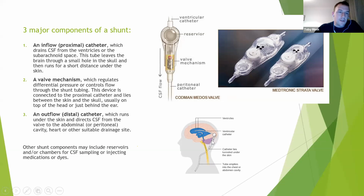The shunt then tends to sit just behind the ear, and then it has a valve mechanism, which is normally magnetically controlled and can be adjusted depending on how much CSF we want to drain. Normally it gets set at an arbitrary level for most patients, and that will be one of the things we sometimes do when patients come back in clinic. They may well adjust that up or down depending on how someone's been doing.